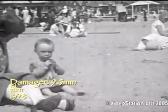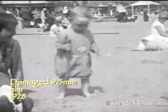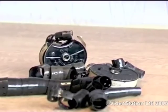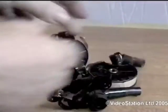Our last clip of this vintage format was shot in 1928. It had been stored in these little canisters for over 70 years. When the time came to prepare them for telecine, the old film resembled a coiled spring.